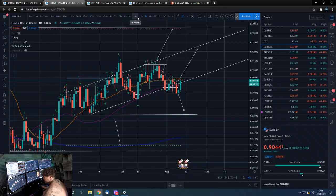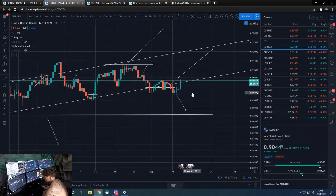To be honest, the pound can weaken all it wants, because it just can, for reasons that are okay for my finances.